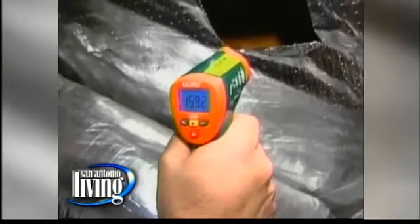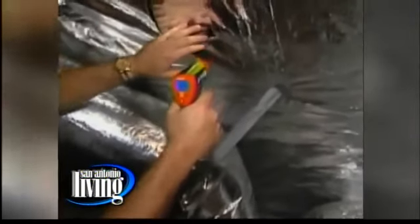And Peggy and Gary are here joining us this morning. You guys have had this installed in your house. Why did you decide to go with the Green Energy Barrier? Well, we've tried everything else. We've put insulation in our house. We've done the spray-in type.